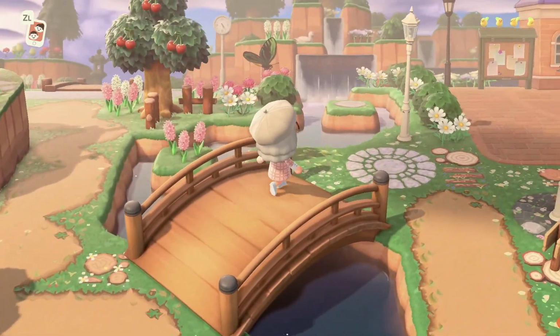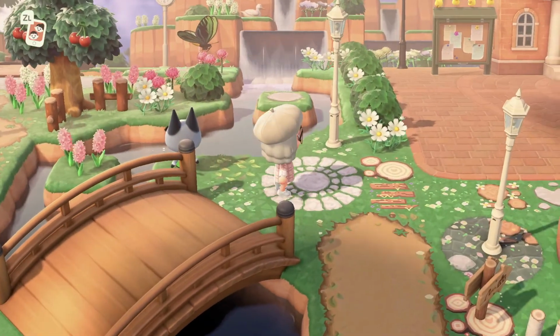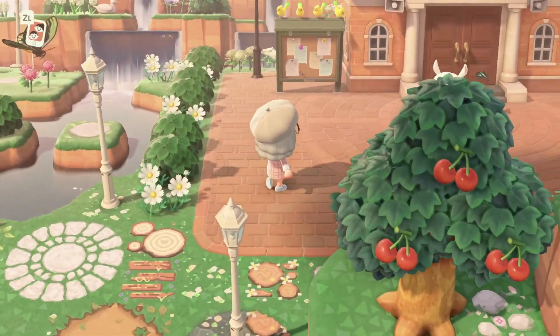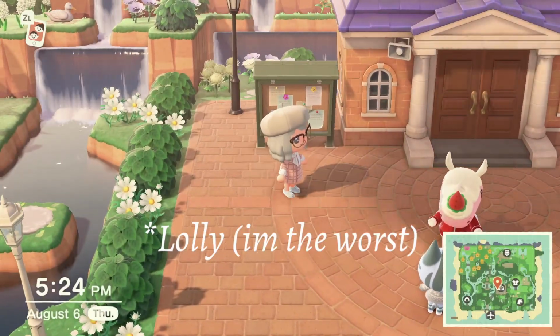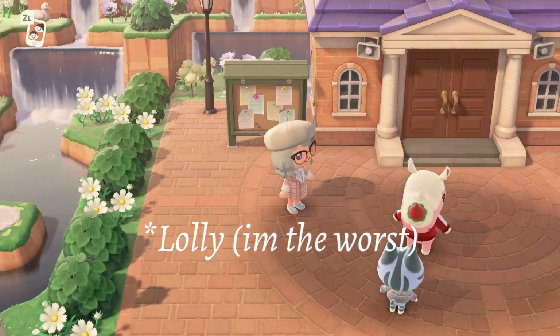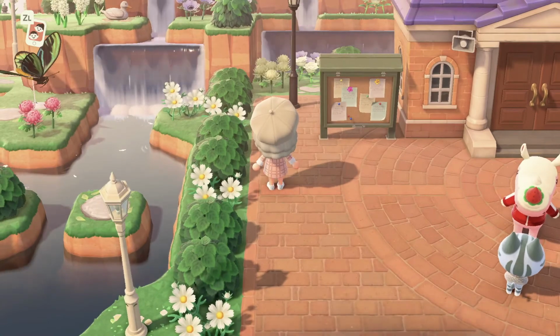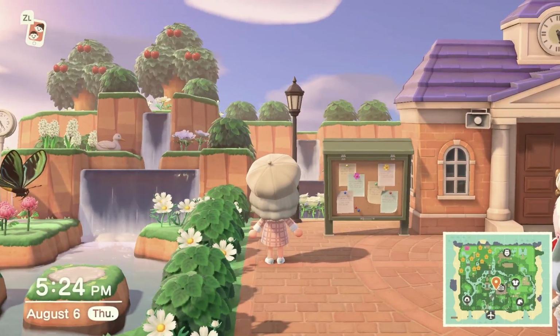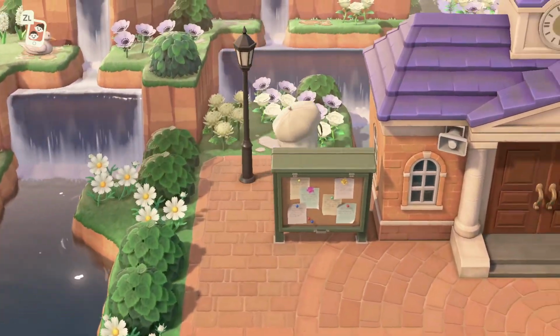If we come over this way, we will find Raymond being adorable and gazing up at the sky. And then over here is my plaza. And oh my gosh, Lolly and Meringue chatting in the courtyard. So cute. And so right behind resident services, we have some waterfalls and some more hilltops.